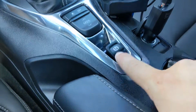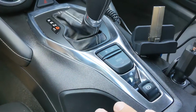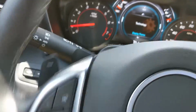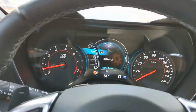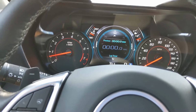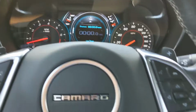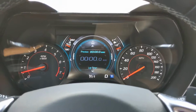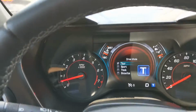Electric parking brake, kind of lame, but you don't really need the handbrake to kick the back end out on this car because it's got a 6.2 liter V8, so no problem there. It's your mode selector, so it kind of picks your driving mode, pick your gimmick if you will, but no, it actually makes a difference. Changes the shift points, changes the torque curves and stuff, the throttle response, changes the exhaust sound, changes the steering feel. So these modes do actually do something: snow, track, sport, touring.